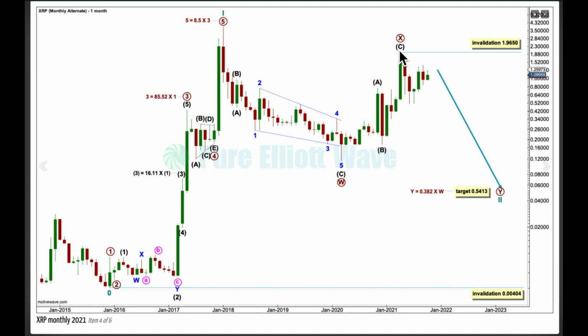Primary wave X. X waves within double zigzags are most commonly relatively brief and shallow. If it's over here, it's neither brief nor shallow. It's much more time consuming than an X wave within a double zigzag normally is. Now this is absolutely valid labeling. It does not breach any Elliott wave rules.